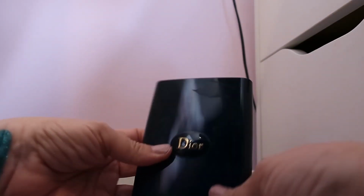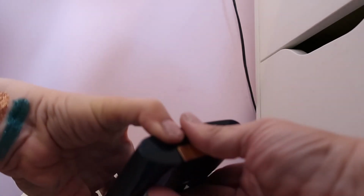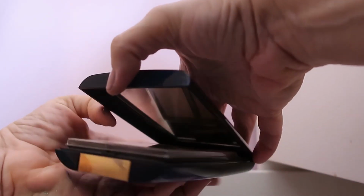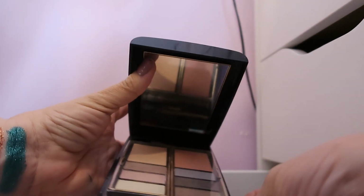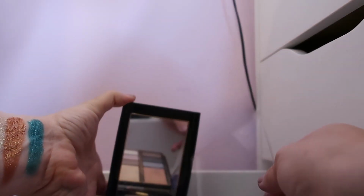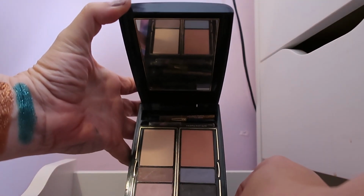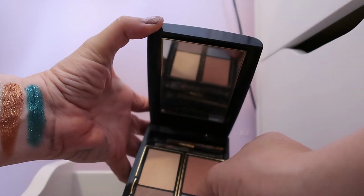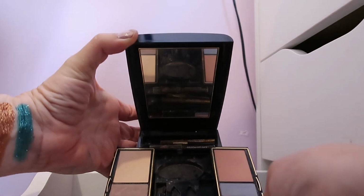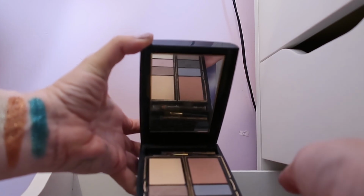This is something that I received from my mom once upon a time from Dior. I don't know if I'm using it. I don't think I ever used it. This is a set that comes with, wait, I'll take off the plastic. It comes with eyeshadow and a blush and a highlighter, and you have here, well, I had here, I don't know what happened to them, there were more shades here, and you have pencils here.